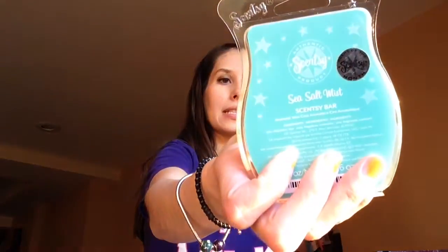And then I usually warm the scent of the month. This month it is Sea Salt Mist. Please ignore my ugly fingernails. I'm so sorry. I don't always put this with the display. Sometimes I put it by the door.